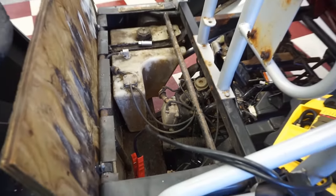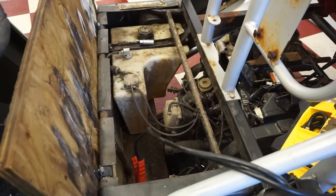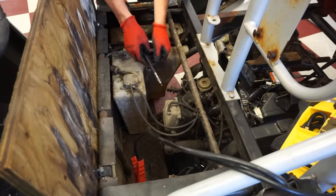That is awesome. Let's do a quick compression test, confirm compression's there. Get our compression gauge in here. It's gonna be kind of tough to fish in there. Let's see if we can do it.